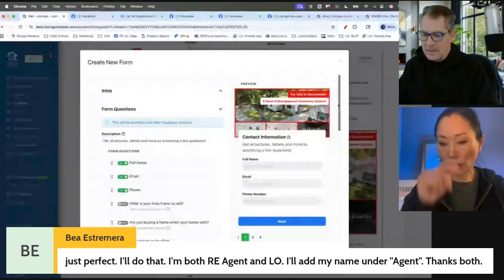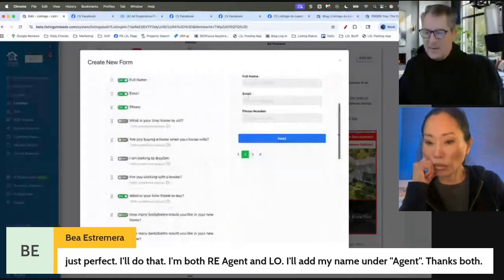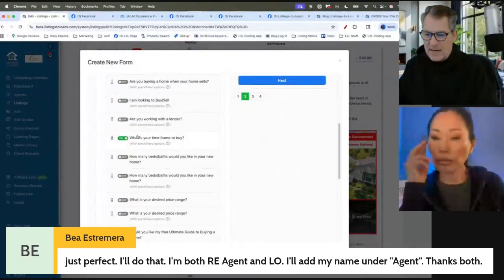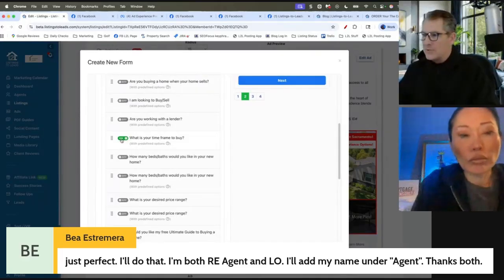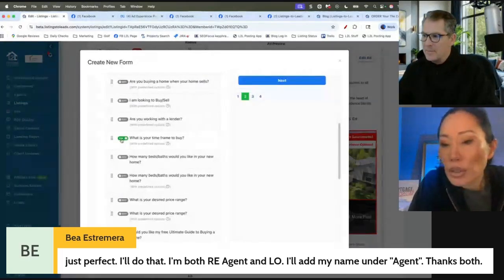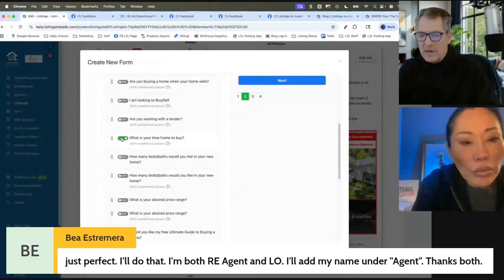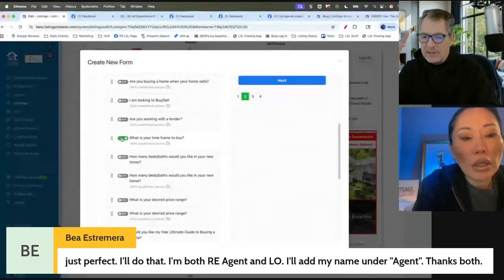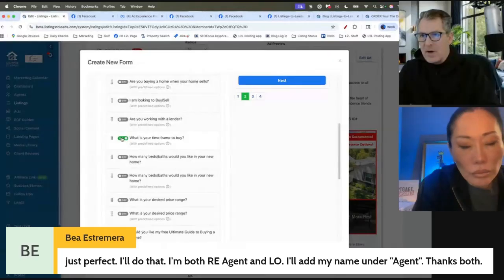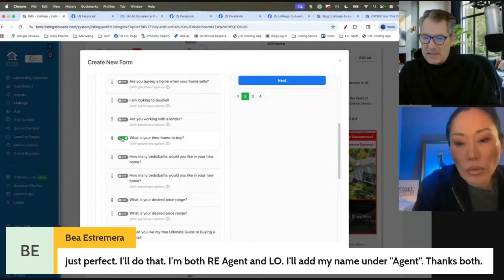And from here, right, name, email, and phone number. What's your time frame to buy? So do you like that one, or what's your thought on that one? We're going to capture name, email, and phone number by default, but for the other two questions, I think I might try out doing three questions and see how that works on the next ad. But we got, what is your time frame to buy?